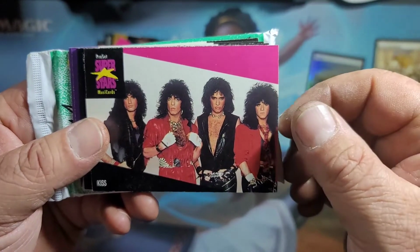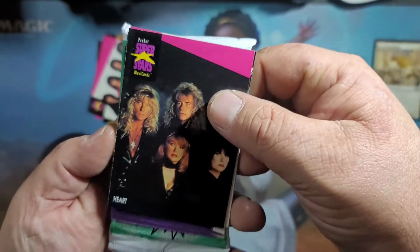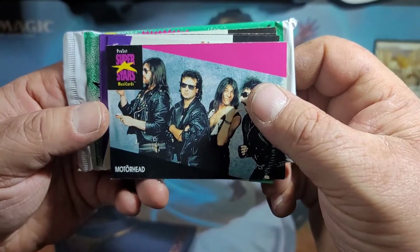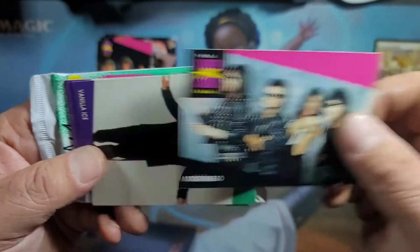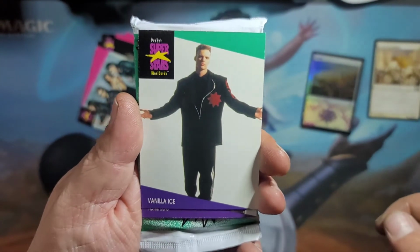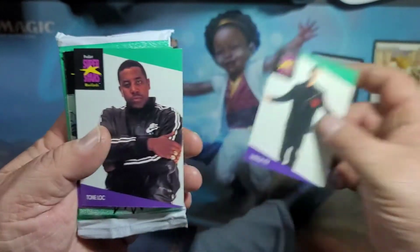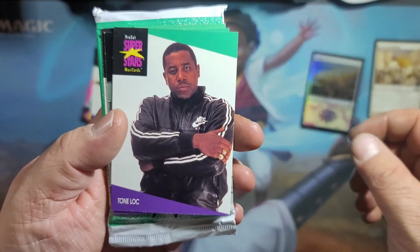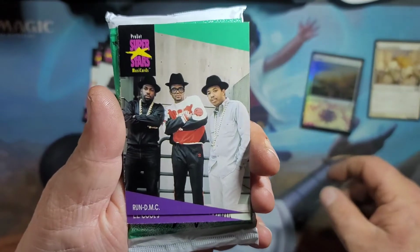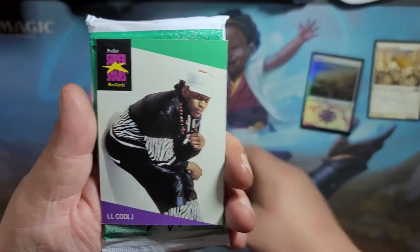And then we got Kiss again. Oh, they took their makeup off. Weird. Then we got Heart. There we go. And Motorhead. There we go. And Ice Baby. Let's get into MTG, Pawzy Brown. Oh, Tone Lock. There we go. And Run DMC. You know me. Gonna be up in the LBC. LL Cool J.